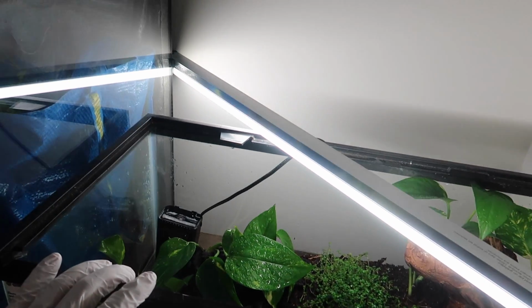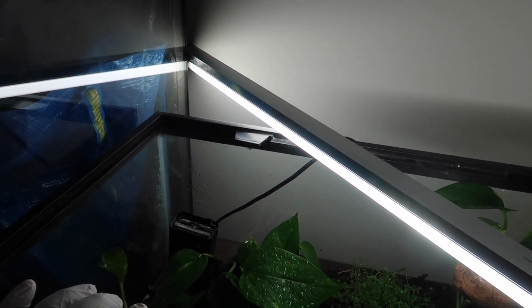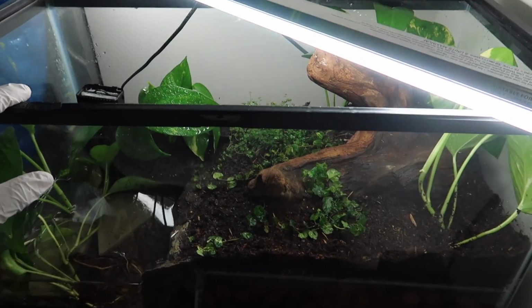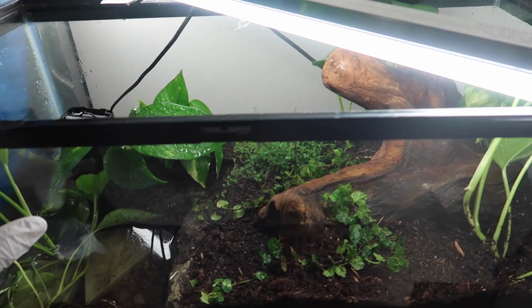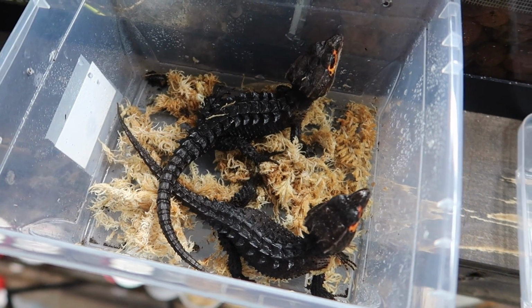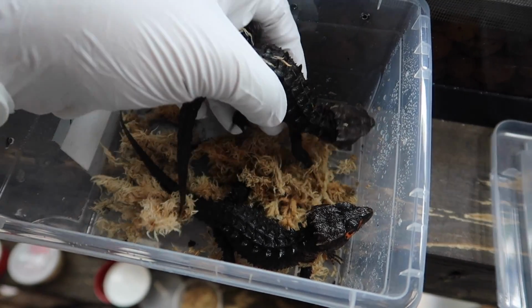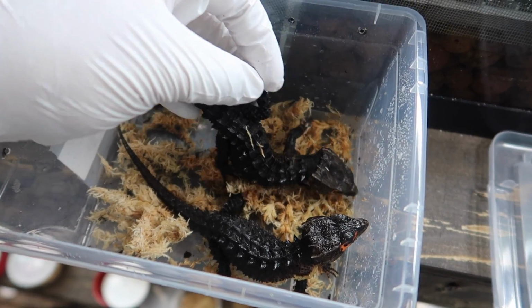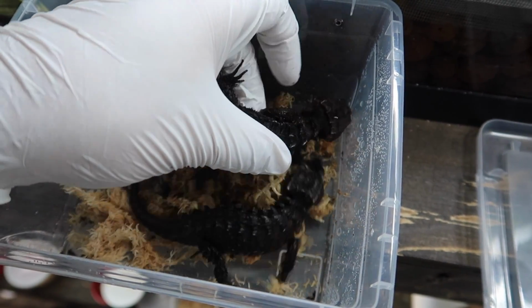And that's going to be a lot less awkward than having this long, like 36-inch, if not longer, fixture. It doesn't even sit here properly, so yeah. So please remember that I don't normally handle these guys. This is really just a one-time thing as the animals go into their new enclosure. It gives me a chance to sort of give them a once-over as well.